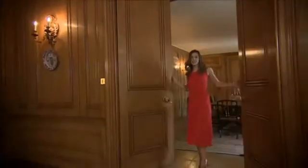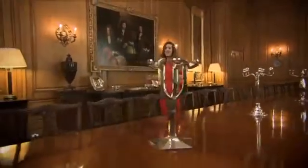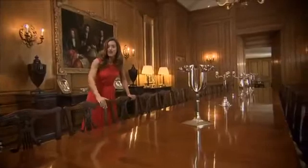These double doors lead you into the state dining room, which is the largest room in number 10. The oak panelling and the magnificent vaulted arch ceiling are its most distinguished features, and as its name suggests, this is where large gatherings take place, such as on the 250th anniversary at number 10, all the surviving Prime Ministers had dinner together right here at this very table.